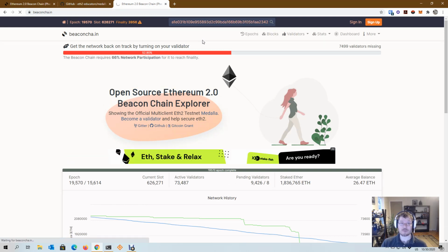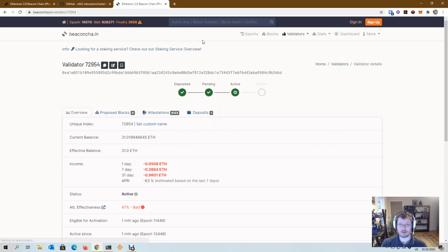All right, I hope this was helpful and shows you how to exit your validators properly. Thank you.